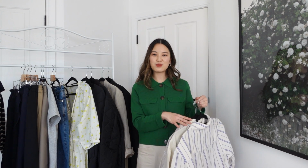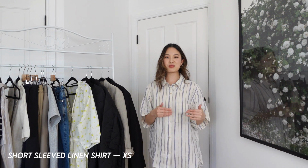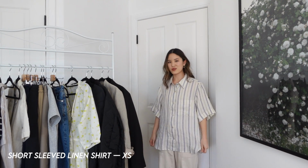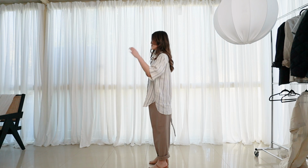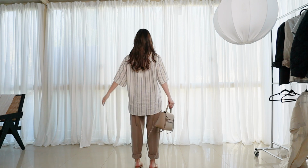The issue with some of these pieces is the fit. So this is what the short sleeve top looks like on me. And I'm gonna take a few steps back so you can see just how long it is. It reaches almost mid-thigh for me, which is way too long. I also don't love where the sleeves end. It's just not the most flattering shape. I feel like it does overwhelm my shoulder area a little bit, and yeah, just not the most flattering.